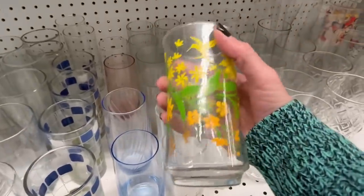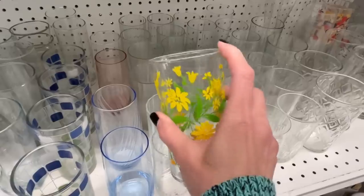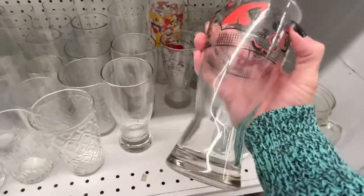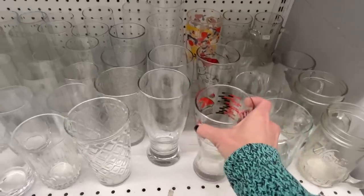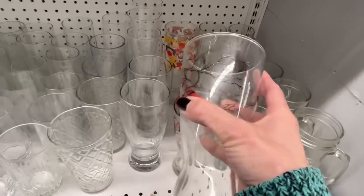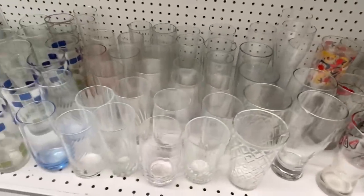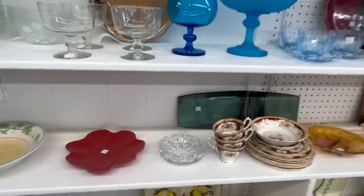I have a small one of these. Just a little short one. It's a pretty glass. I'll grab that one. Barbecue. Bird. I'm gonna check out the opposite side of the store here.